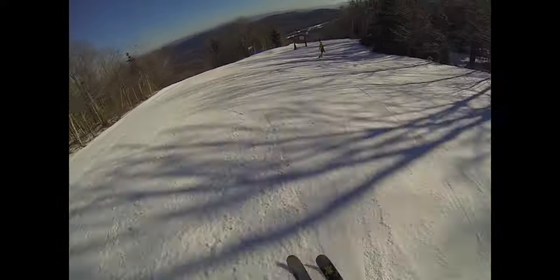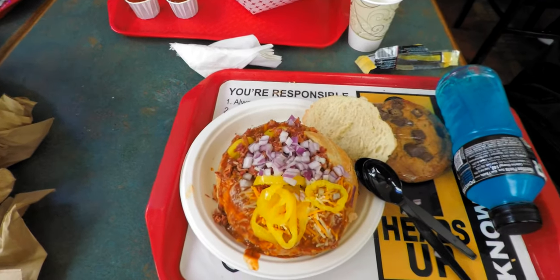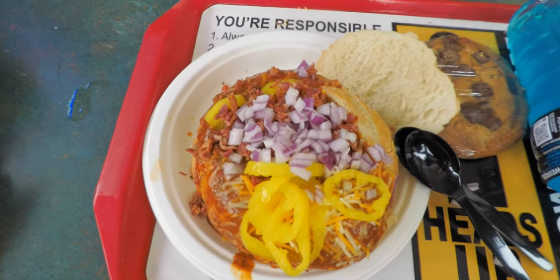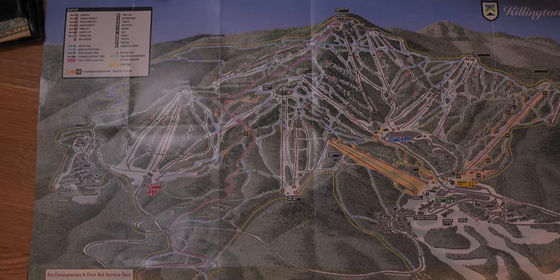Whether or not you plan to buy groceries or eat most of your meals out while you're up there, the chili bread bowls in the K1 Lodge are, in my opinion, the one mountain meal worth shelling out some dough for. Okay, now let's talk about parking.